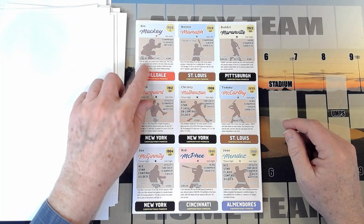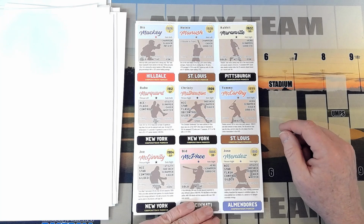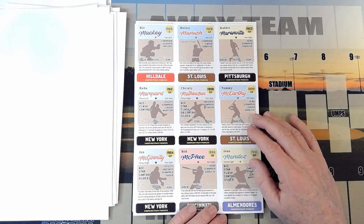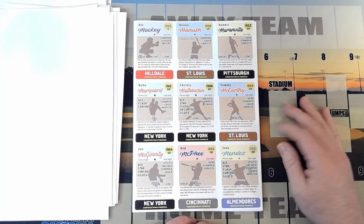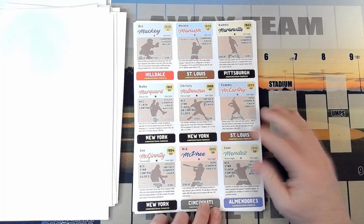Biz Mackey for the Hilldale Club. I think they were the Hilldale Daisies. So hopefully this isn't boring you too much, but this is part of the joy of a set like this, getting to go through it, especially if you like baseball history at all.